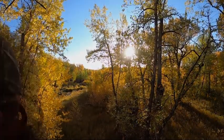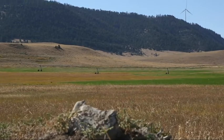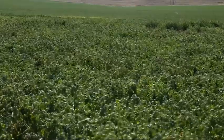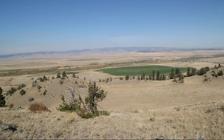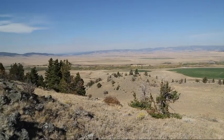Out here where we are now, the main food source that the deer are coming to are these alfalfa fields. As far as getting a pattern on the deer, they're coming in the afternoons to get the groceries. Once break of morning comes up, they're coming back to these big, vast river bottom areas full of cottonwoods, aspen, willow thickets, and they're bedding up in them.